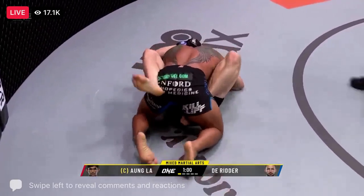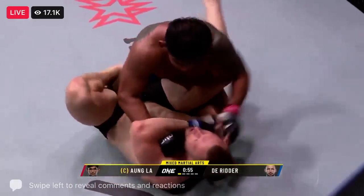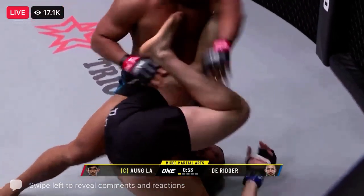Good right hand to the jaw there from Aungla with 1 minute to go inside the guard of the Dutch Knight. Right there, right elbow over the top. Nice one. Good left hand from Aungla.